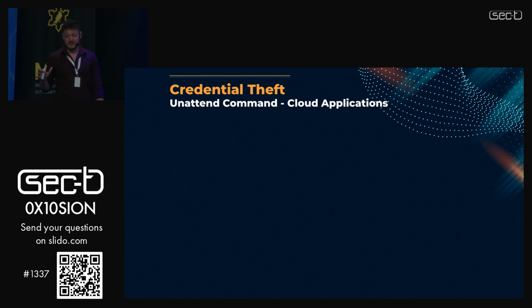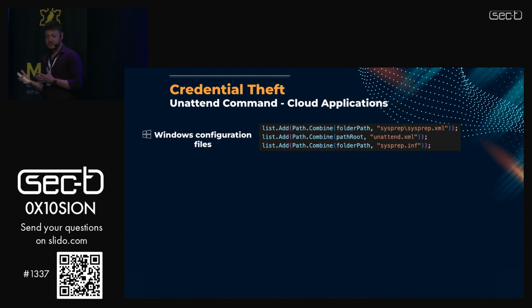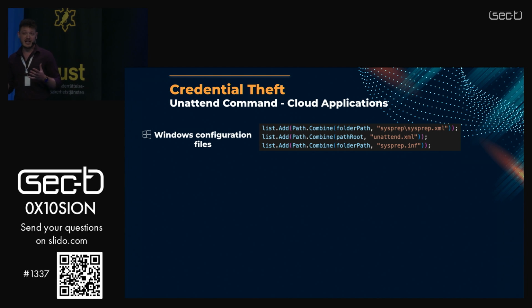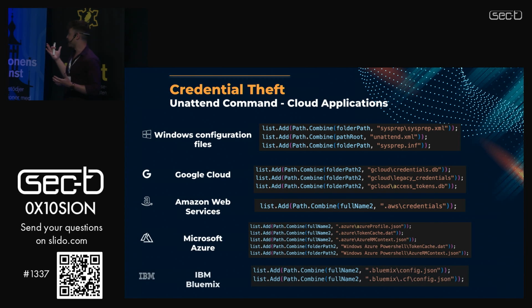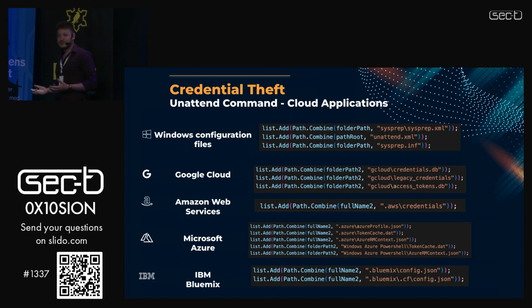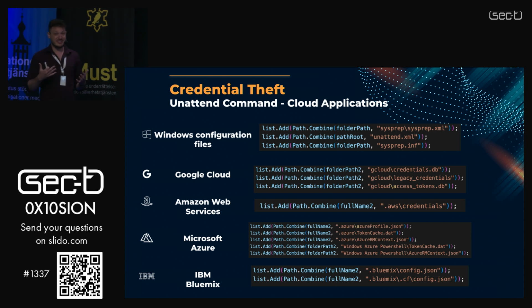The second command I mentioned is referred to in the code as the unattend command. And it looks like the attackers gave it this name because of the first option under the command, which is to steal unattended.xml files. These are Windows configuration files, which sometimes may contain passwords. But the really interesting aspect of this command is all the different cloud applications it enables the attackers to target. This really shows us the growing interest of threat actors in these kind of platforms. I mean, if an attacker can get access to Google Cloud or AWS, they now have access to tons of data, not to mention all of these sensitive servers.